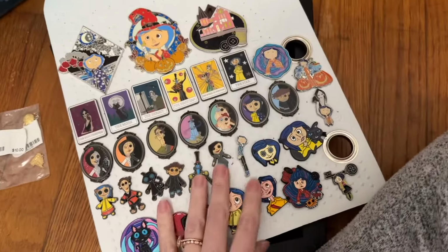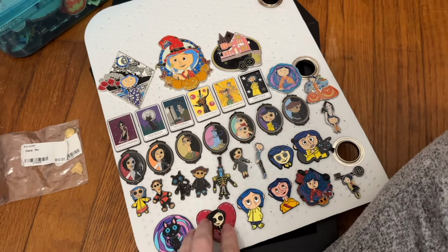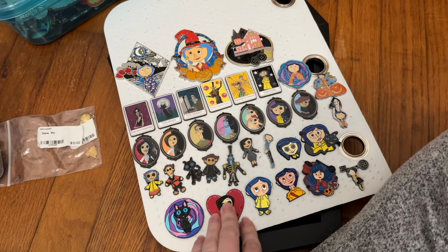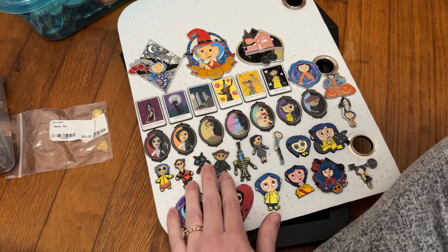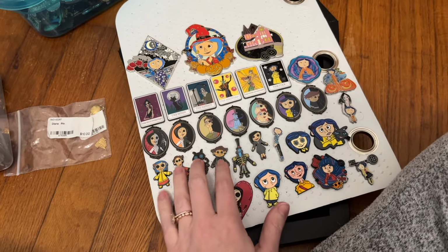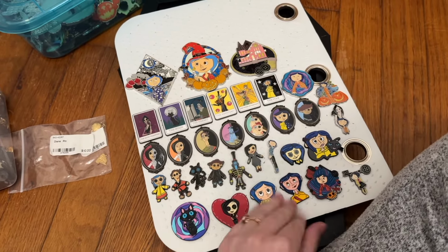Alright, so here's my Coraline collection. I have more Coraline pins on the way that I'm super excited about. I just bought a little pin lot of Coraline pins off of Mercari, and the girl had them for such a good price. It was like $50 for a completed set and extras. So I'm very excited about that.